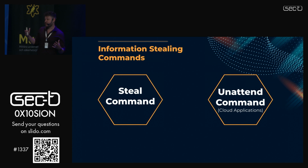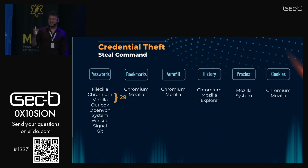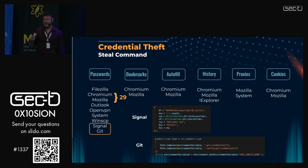Under Kazuar's information stealing capabilities, there are two main commands, which are referred to in the code as the steal command and the unattend command. By using the steal command, the attackers are able to target a variety of different applications to steal passwords. Dozens of different browsers. They can choose to steal bookmarks, history, cookies. And two noteworthy applications they target here are Signal and Git. And as you realize, they may contain some very sensitive data.